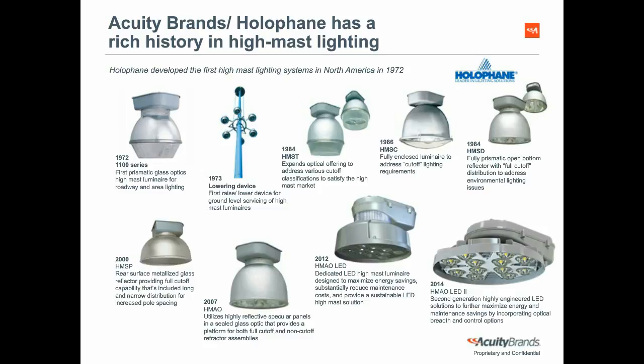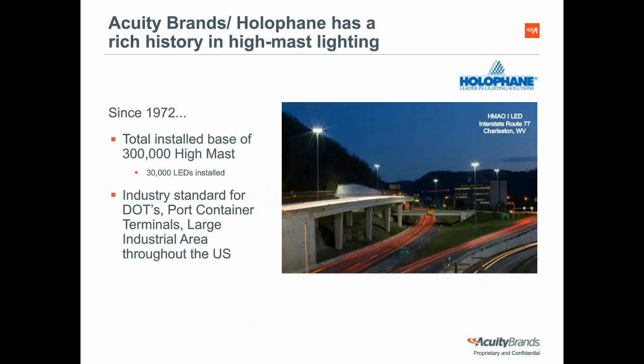And then in 1984 we came out with our HMST, and then a whole variety of different types of high-mast lighting products came behind it for different types of optical needs, even different types of dark skies requirements. We were able to meet those requirements with our high-mast systems. Then in 2012 we launched our first LED fixture, our Gen 1, which got very good performance. And now we're already on our second generation LED product with the HMAO LED 2. Since 1972, we've installed over 300,000 high-mast fixtures on the nation's roadways.